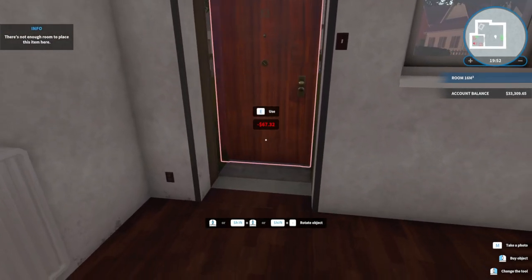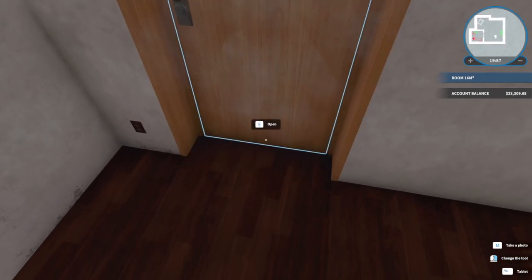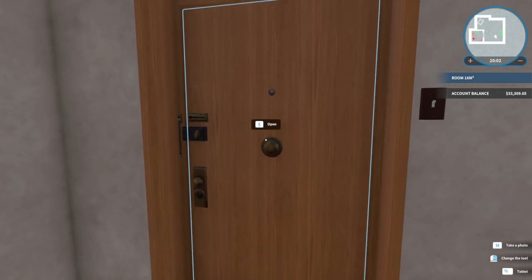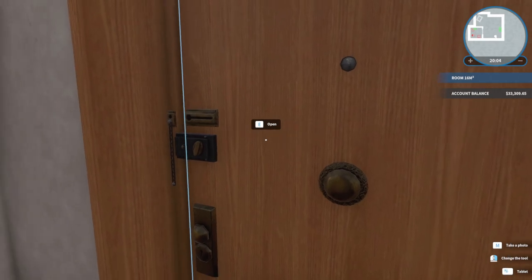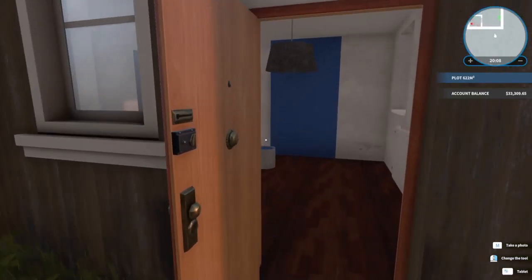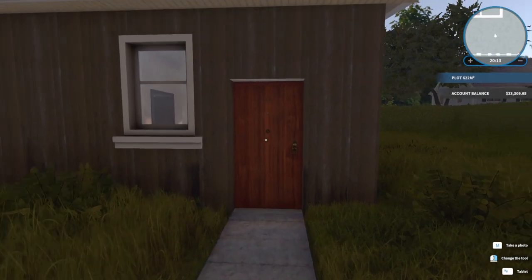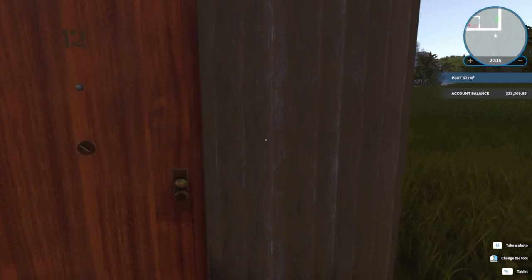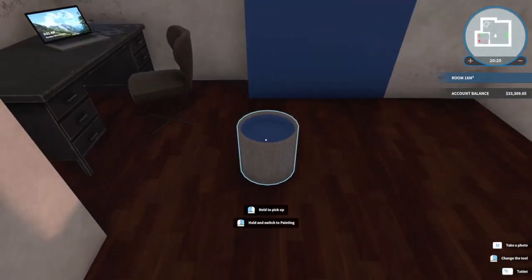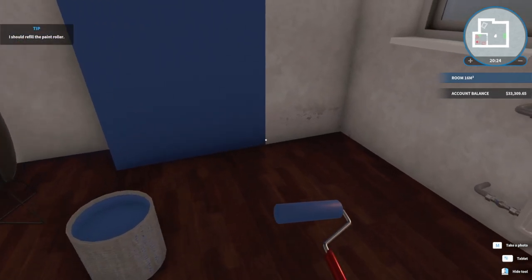Doesn't quite look right, does it? It looks kind of like a motel door. Shoot. Oh, I guess it's not too terrible. Let's see what it looks like from outside. Eh. Oh, we gotta redo the outside of the house too. But firstly, I want to get so I can put a new bed in.